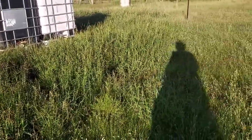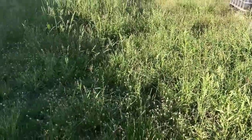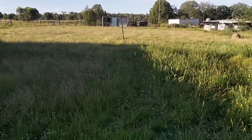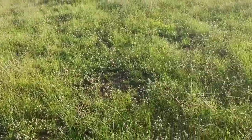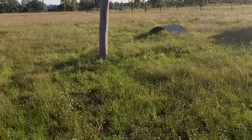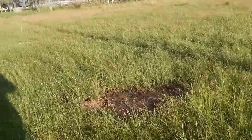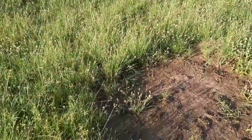But look at all of this. This is just so much feed. I'm just so excited about how well this is going. And you can see where the goats have been. It's the area that's growing the best is where the goats have been. Even this area, it's not growing as well, but I didn't have them here for as long either. It's still doing better than the rest of the paddock. The goats have made a huge impact where they have been.